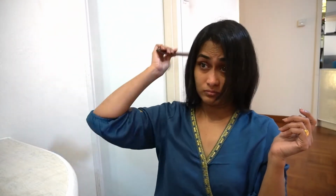I can do almost any type of hairstyles on my daughter's hair, but I cannot do the same on mine.